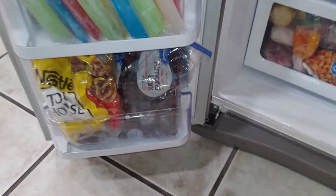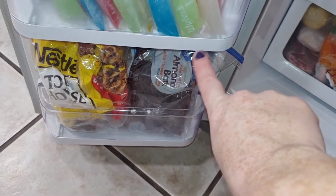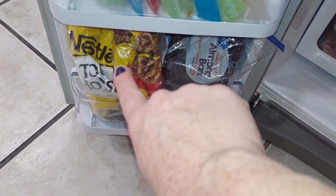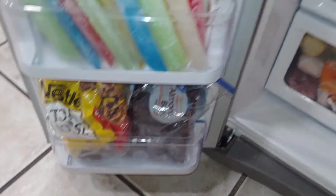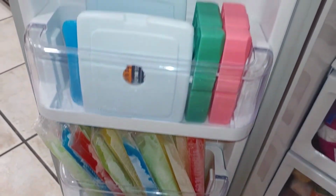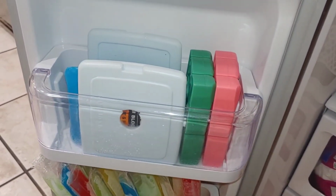Oh, and then also, this is almond bark. There's a white chocolate one, and then that's a regular milk chocolate one. And then those are my chocolate chips. Some little popsicles for the kids, and then that is my ice packs.